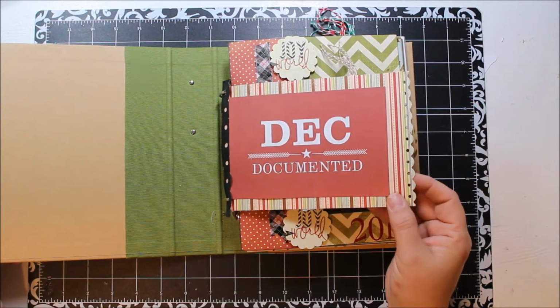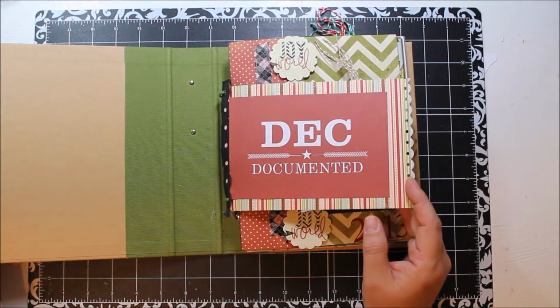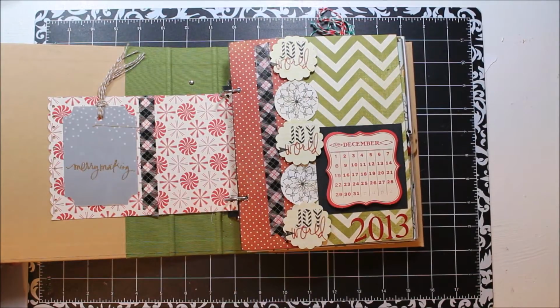This first page, December Documented, I was just trying something out over here with the scalloped edge, and I have to say I don't love it. I probably wouldn't do my title page like this year, but it's perfectly fine for 2013.